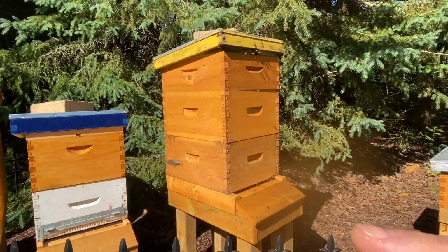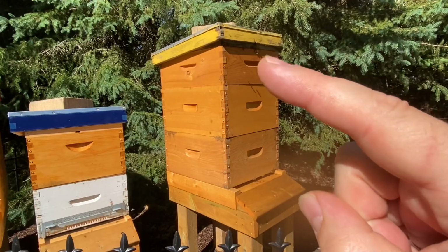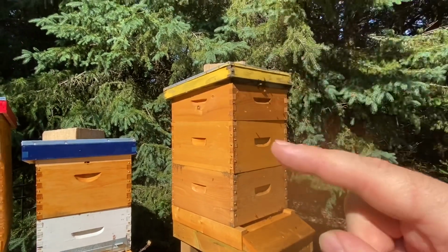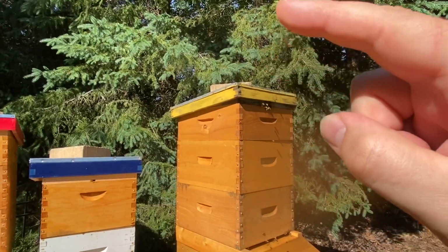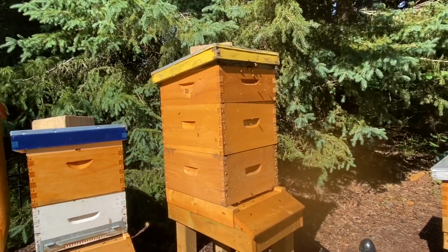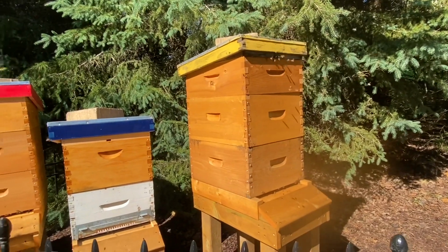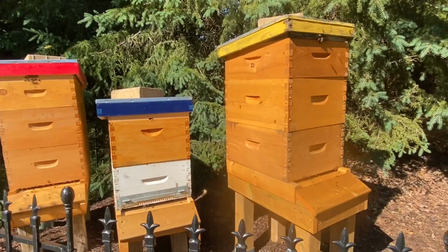And then what I do, I monitor how they're filling the frames, and then we'll add more of these boxes on top. That's why you'll see sometimes they'll be stacked up, 6-7 boxes, until we're ready to harvest the honey. So that's how I run them.